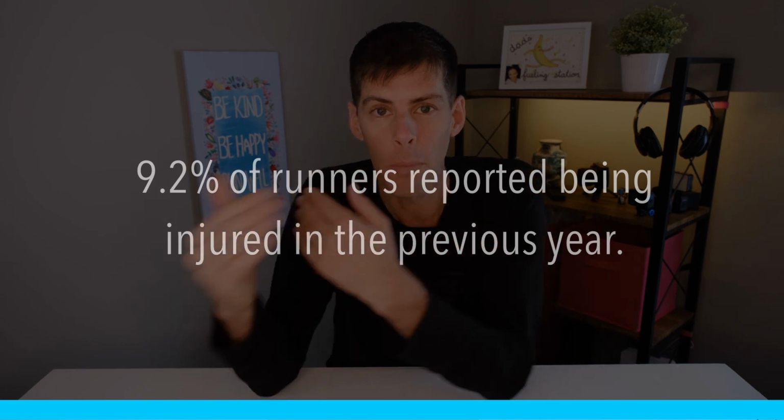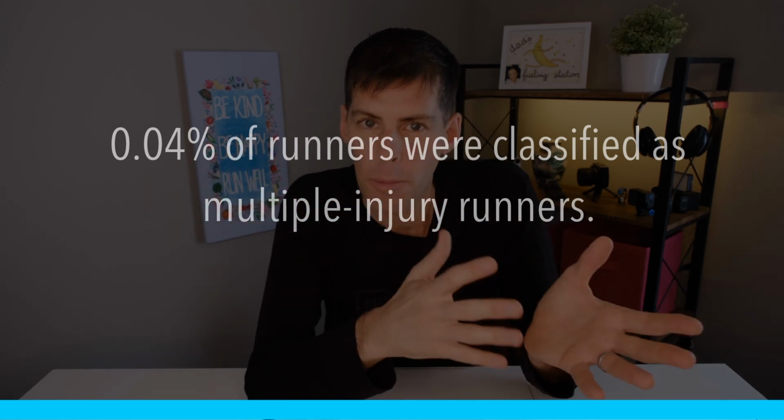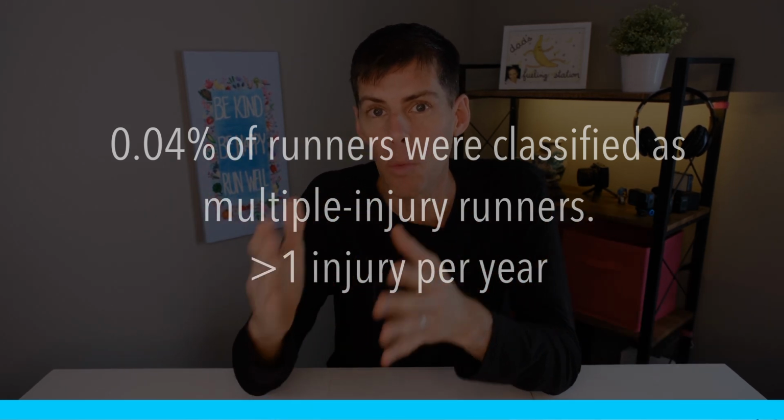So the researchers found that 9.2% of runners reported an injury in the previous year, and 0.04% of the participants were in the multiple injury category. Multiple injuries is just defined as more than 1 injury in a year. So 0.04 doesn't sound like a huge number, but with this bigger sample size, it actually turns out to be around 3,000 runners.